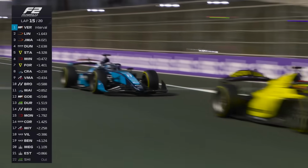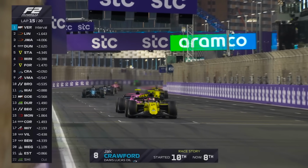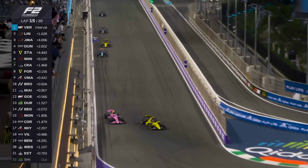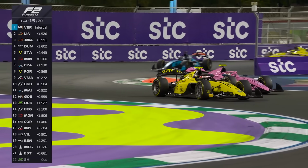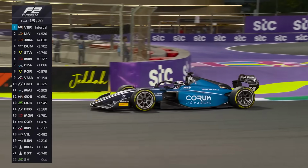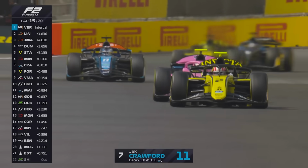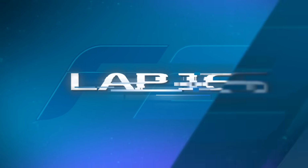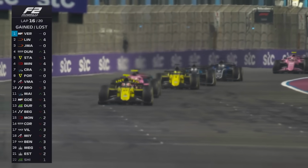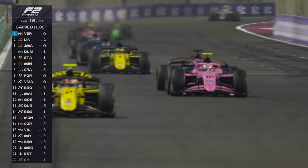Formula 3 champion Leo Fornaroli with Aston Martin's Jack Crawford side by side with him down the start finish straight, and Crawford will take the position into turn 1. Meanwhile, Gabriele Mini trying a different approach this time, trying to get the cutback out of turn 2 there on Roman Stanek, and they are going to be nose to tail into turn 4. Down the start-finish straight, Mini under pressure here from Jack Crawford, who's been patient in this race and now looking to get the rewards from that.